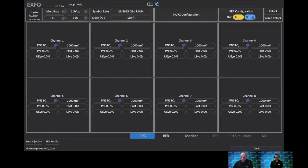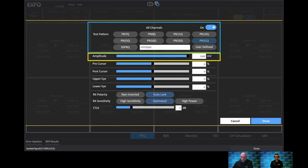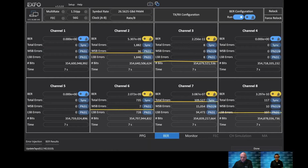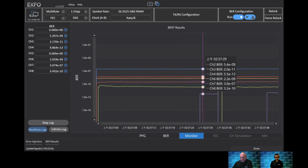BA4000 comes with a user-friendly GUI and intuitive settings from left to right and one by one. The PPG supports the most requested PRBS patterns and also the SSPRQ. Output amplitude is up to 1000 mV and adjustable at 1 mV per step. Pre and post cursor are supported, and upper and lower eye are adjustable. With reach measurements, we can show the BER by MSB and LSB. We also support BER monitor versus time, which is useful for overnight and remote testing.